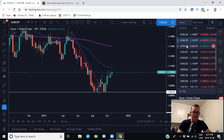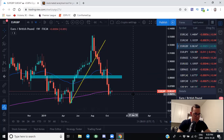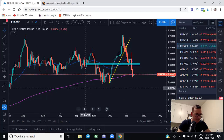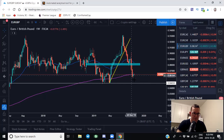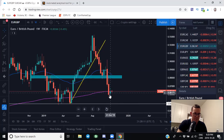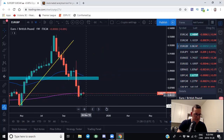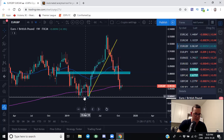Euro CHF is pretty close to each other, same as the Euro GBP. Although this one, I wouldn't be surprised if this one actually goes down here at some point, especially with this candle, which might signal some kind of reversal. There's a lot of candles in that region. I wouldn't be surprised that it goes right back there.